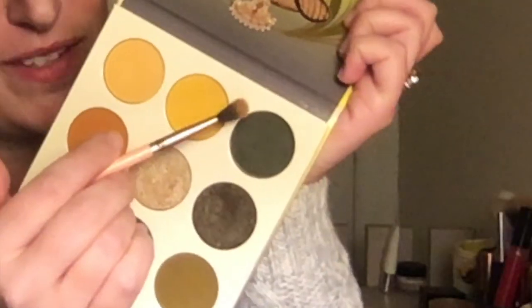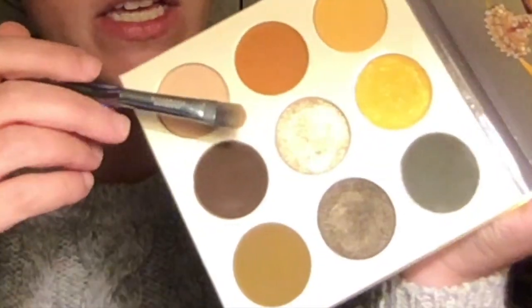Now that I've got this yellow on, I'm going to blend the dark green in. Trying to think what else I want to do with this. I'm going to put more of this gunpowder green underneath the lash lines, the top and the bottom. Then I think I'm going to lighten the inner corners up a little bit more with this crazy shimmer.